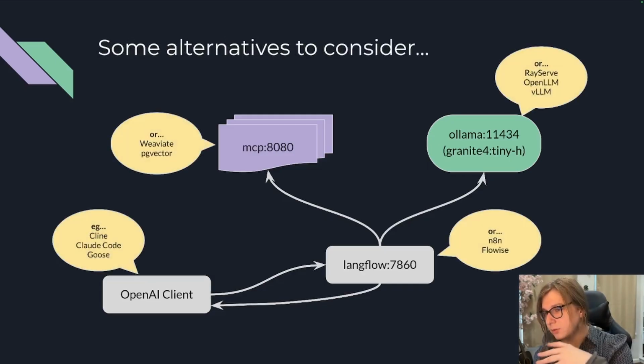And if we really wanted to, we could sit down and replace each of these different components with some other alternative, depending on what we were looking for. In the case of model serving, maybe we need to split a model across multiple GPUs. So vLLM is a great choice for that option. n8n is another great low-code workflow option for being able to wire up your entire agent process. If you're using more of a RAG-based solution, you're probably using something more like Weaviate instead of your MCP toolchain.